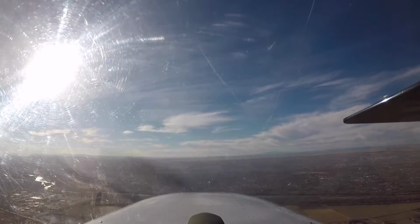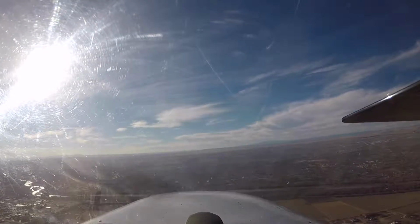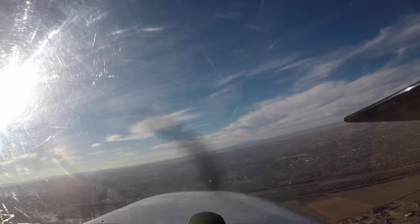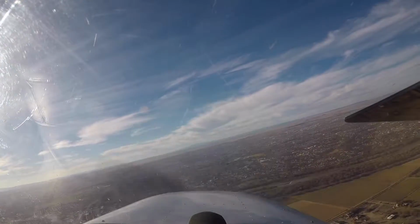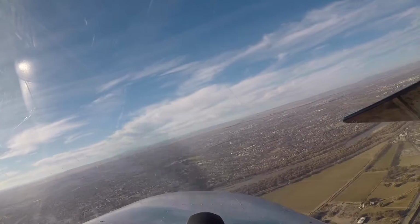Skyhawk 938, start your base turn. Base turn, 938. 340 Charlie Charlie, you're going to be number 2 following a Cessna 172, about a mile and a half right base there in the downwind now. 40 Charlie Charlie. Skyhawk 938, caution wake turbulence from the departing Airbus 320, runway 8 cleared for the option. Correction, now cleared touch and go. Cleared touch and go.